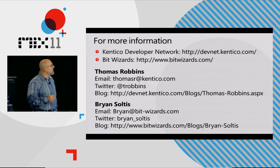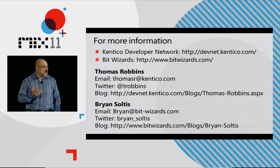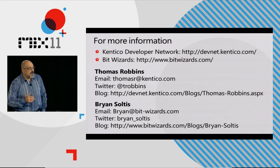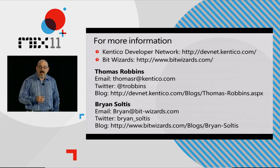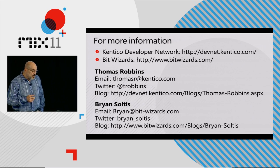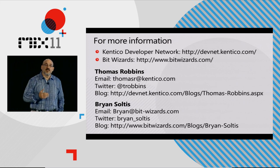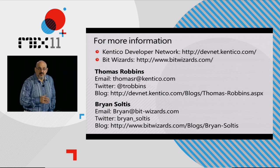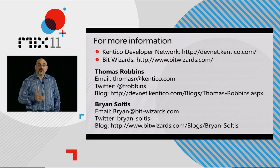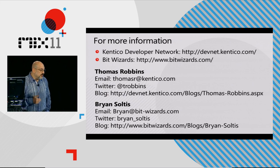I also want to spend a little bit of time talking about the product as we move forward. Kentico CMS 5.5R2 has been out since about December. As I said earlier, we've supported Azure, and we've been running instances on Azure since about December of last year. We've worked very closely with Microsoft and BitWizards to make sure that we iron things out, and between December and now there's been a couple of iterations of the SDK. We currently support SDK 1.4, and we are looking at moving forward.